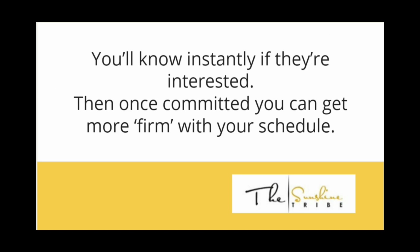So by doing this, you're really working out if they actually are interested, because you're not giving them an opportunity to say, look, no, I can't make it at that time, or that's not going to work for me. You're, again, removing an obstacle, and you're really going to know if they're interested, because you're not leaving them with an opportunity to give an excuse. If they're not coming, it's because they're just not interested. So I definitely recommend getting people committed before you start going into a bit more detail about what you need from them, and firming up the schedule for the experience.